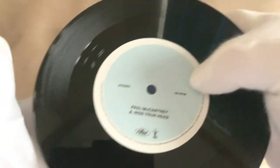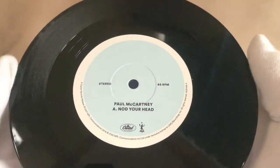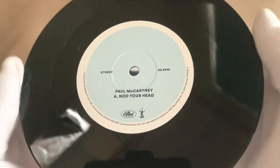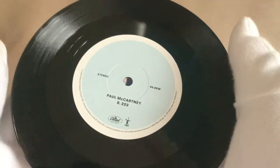You've got another one of those type of labels. This one's slightly blue. Paul McCartney there, Nod Your Head. And on the B-side, 222.